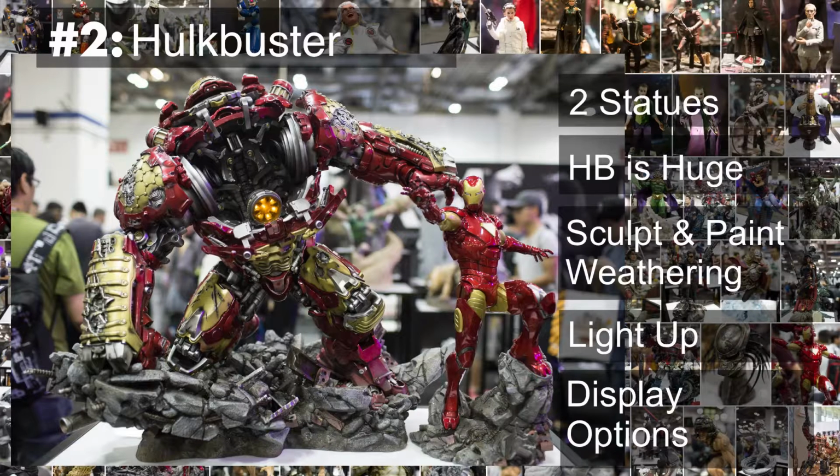And the Iron Man also, which you can place inside the Hulkbuster, is really good. I do wish that they added weathering on him, because I really like the plates of the suit. The cut of the plates are really nice. The suit itself also is really good.